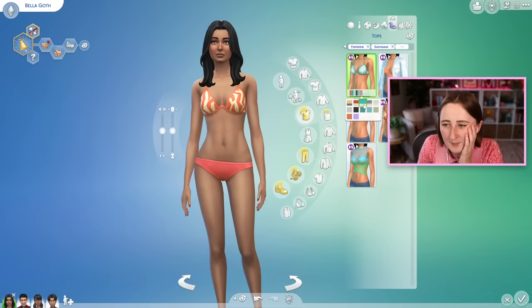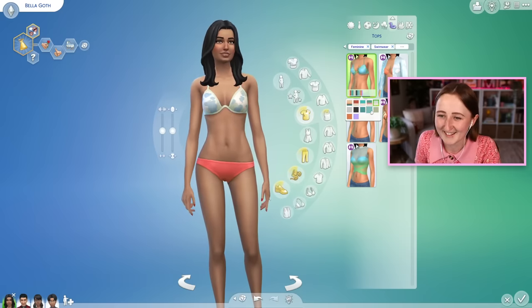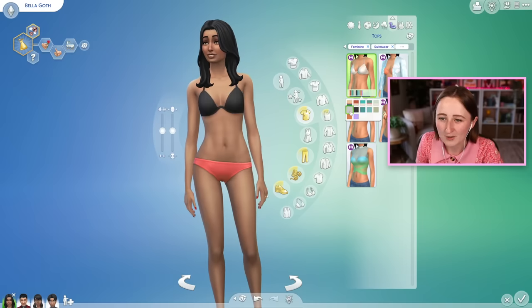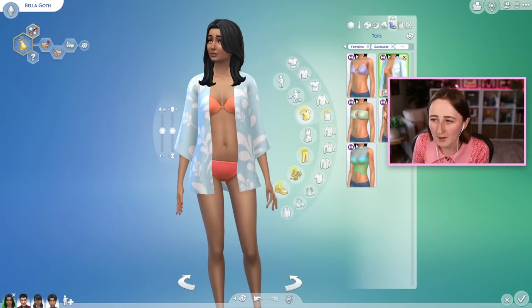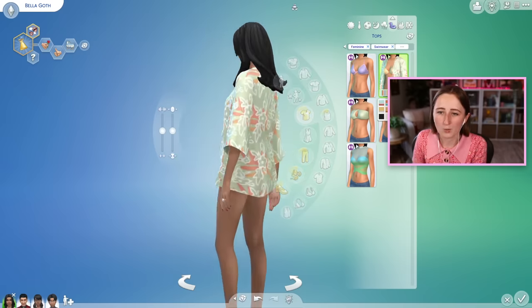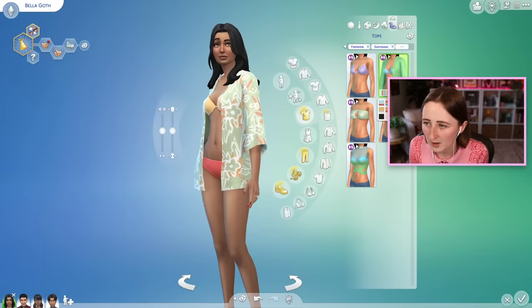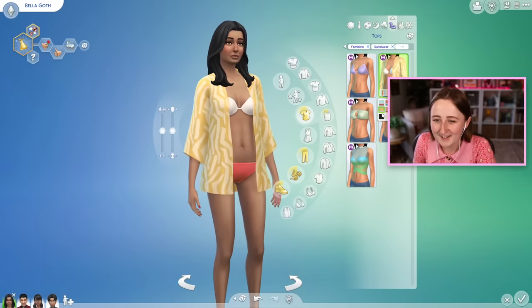Then we have this plain bikini top with a couple other little patterns. Oh my god, there's so many flamingos on all of these things. It's kind of cute. It also comes in some solid colors as well. This is really nice. We have this one as well with a big t-shirt cover up on top of it. It has some kind of cute swatches. Ooh. Okay, this is my favorite swatch so far. Why do they have so many gnomes? Every single item has a gnome swatch. It's actually kind of a fun detail.